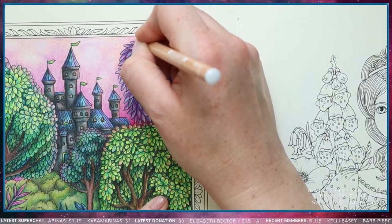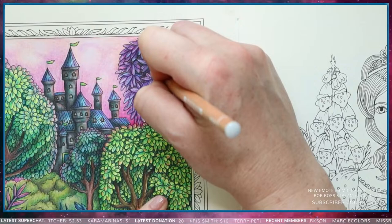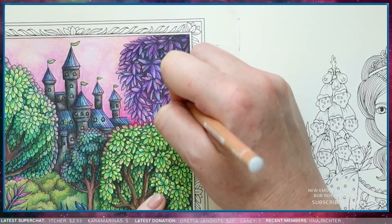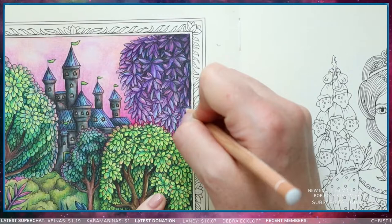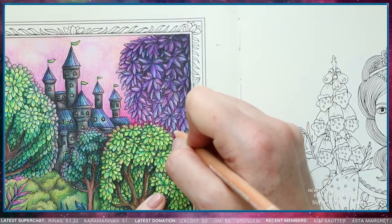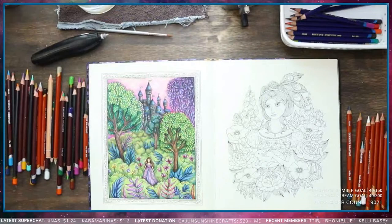Okay, so I'm just going through using the blender on this. Definitely moving that black around, so be careful about how much of that you drag back into the picture. Doing a little bitty blend here. Okay, I think I'm pretty happy with that. Honestly, I'd probably fiddle with it for another hour, but for the sake of actually finishing this at some point today.